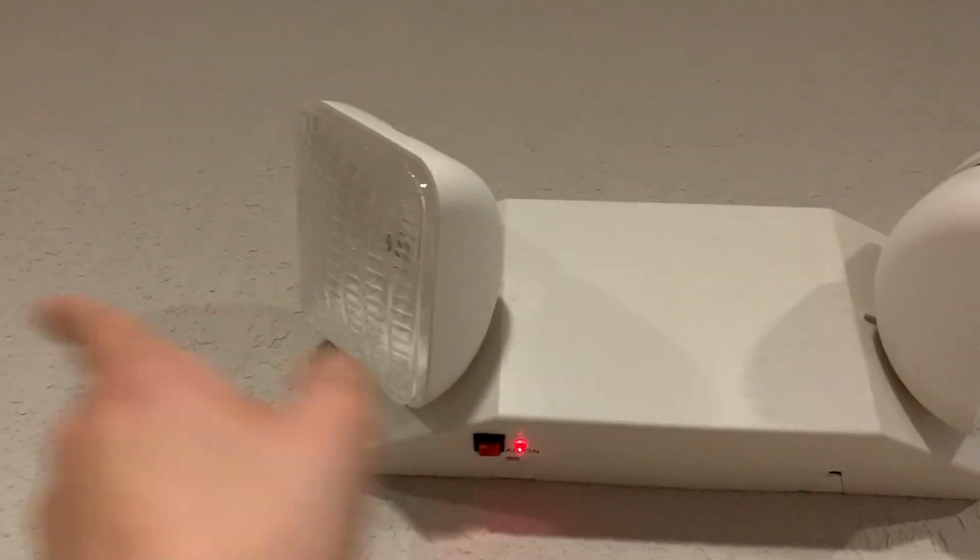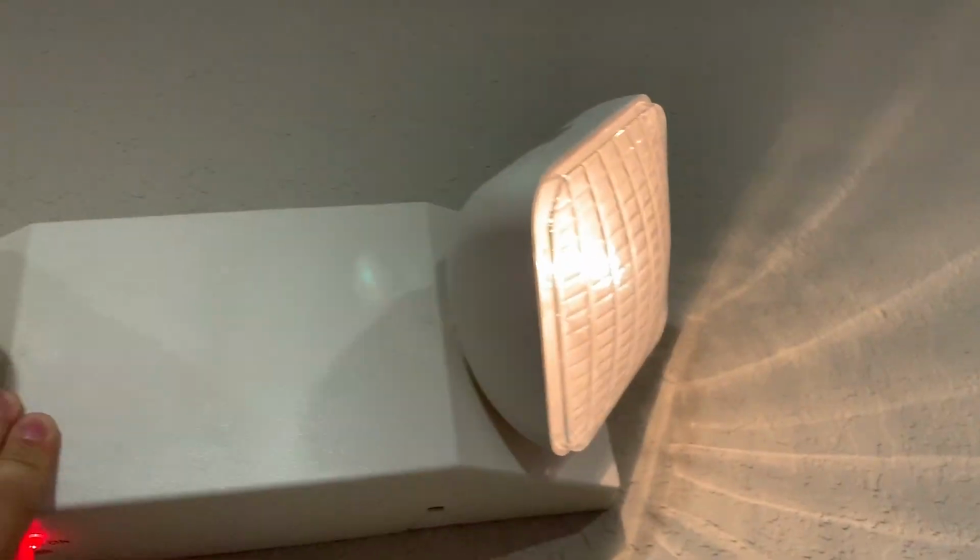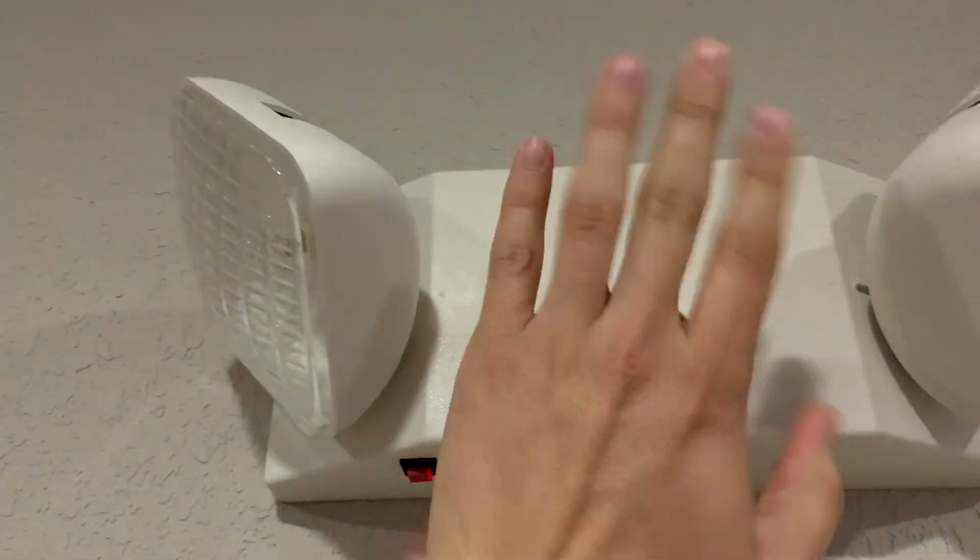Did a quick swap, adjusted the heads so they're pointing down towards the doorways. So now if you push the button, everything works. Battery's still good. Good to go. No more buzzing, no more flickering. All good.